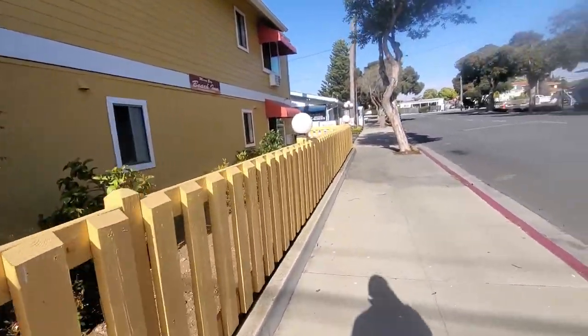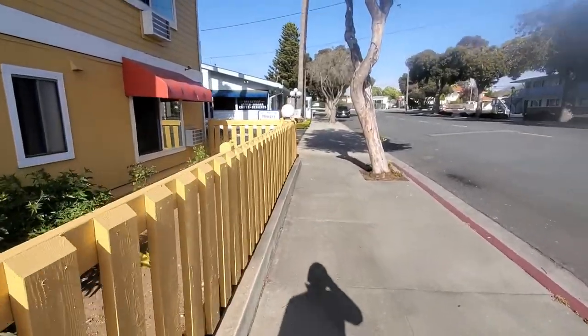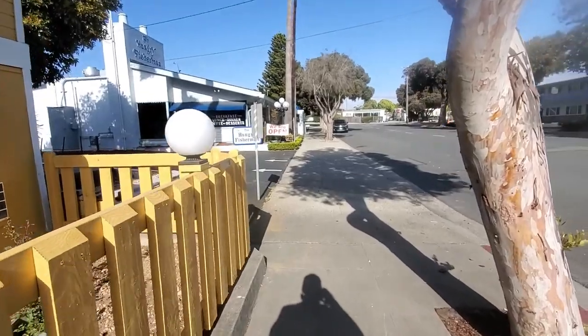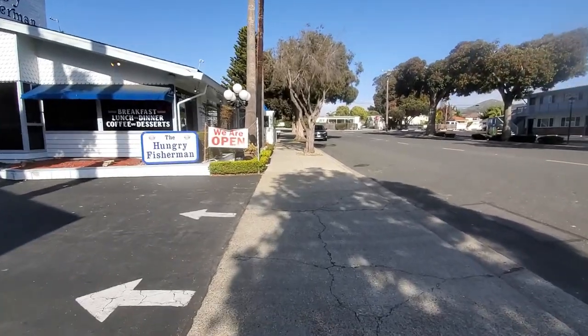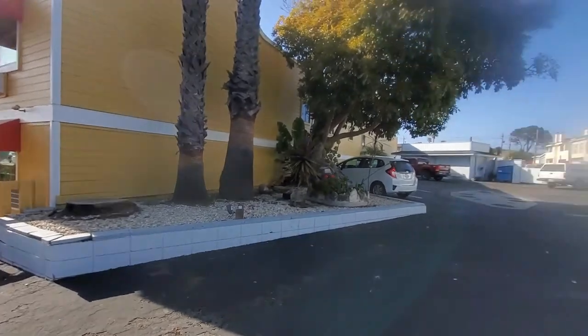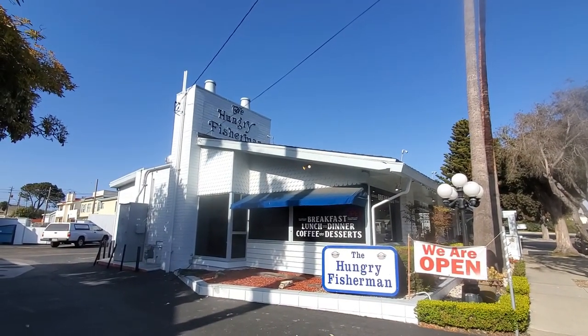It was obviously a rundown motel that this family bought up, and they're fixing it up and they're doing a really good job. I'll show you the room inside later. It's pretty nice, not a lot to write home about, but they fix it up and put a couple of nice little custom touches. Right behind it, we have this little restaurant here, The Hungry Fisherman, which is open.